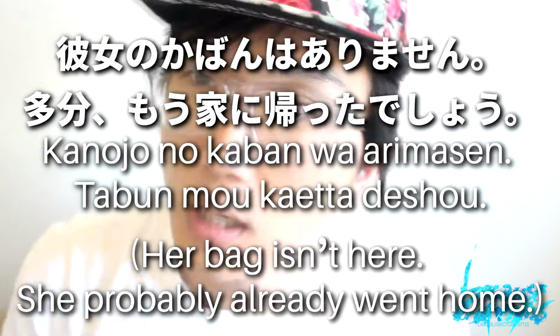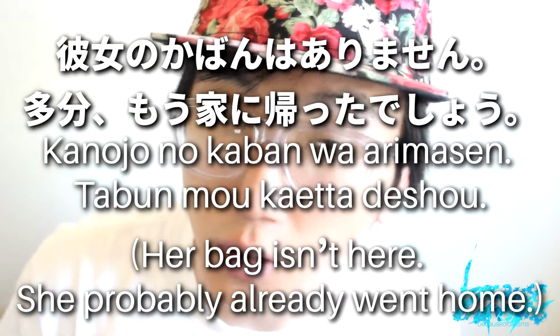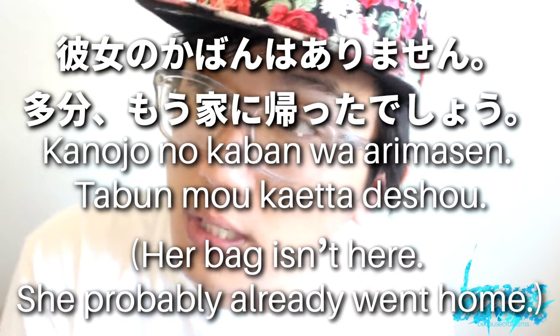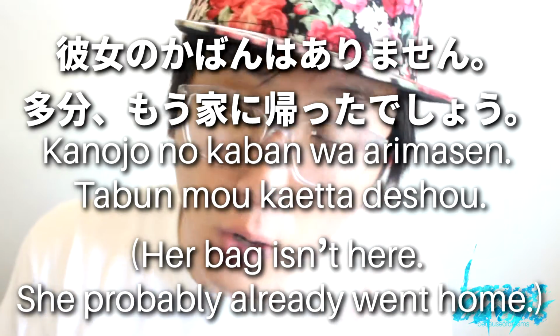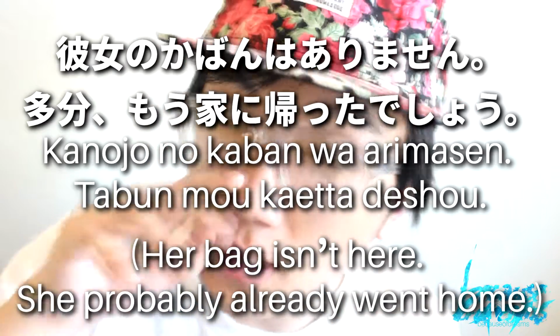So for our first example, we have the line Kanojo no kaban wa arimasen. Tabun mo uchi ni kaetta deshou. And what this line is going to translate to is something along the lines of, her bag isn't here, she probably already left for home. Let's break down the sentence bit by bit.